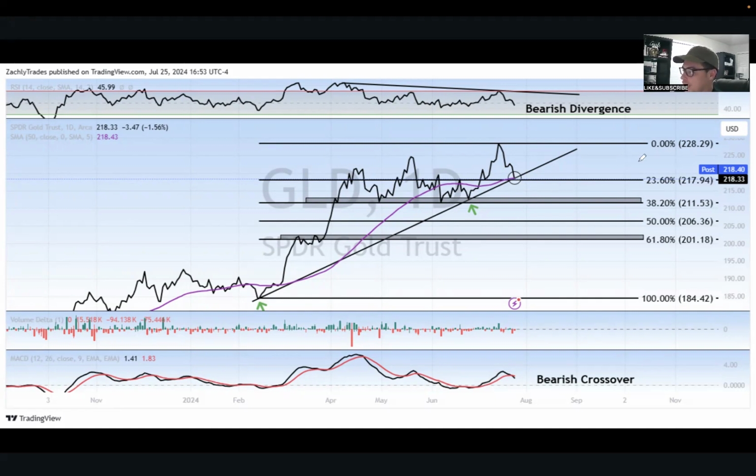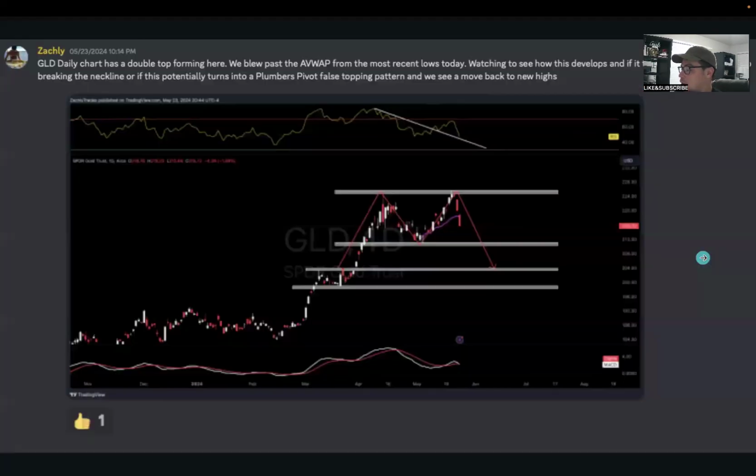Okay, but the key levels, right? We've got our first Fibonacci here, very big support level. Okay, then we've got the trend line, and we also have the 50 SMA. All three of those together are three key critical levels that need to hold. Otherwise, gold could drop lower. Now we'll get more into the technicals and what to look for later in this video.